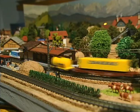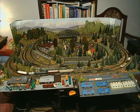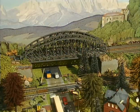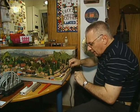The HO are on display in a showcase, but so that they can go for at least a short run occasionally, Luis has built up two small but very attractive Z-gauge layouts.